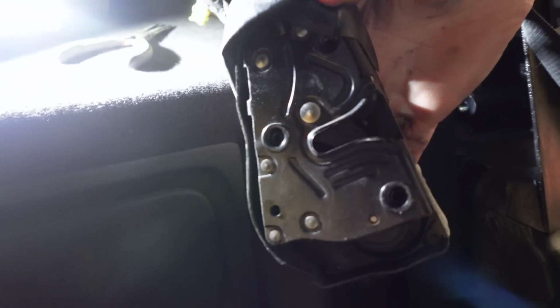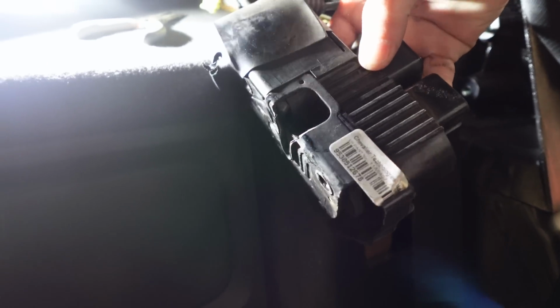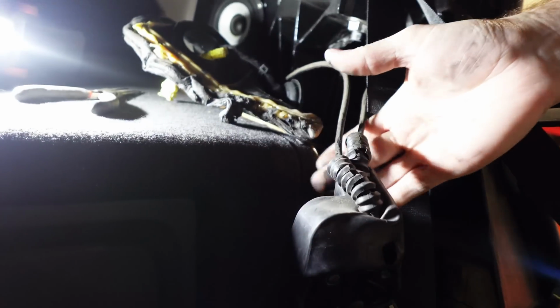The door latch, that's the bane of my existence. Look at that, Chevalier Technologies. Let's get this thing apart. Pull this rubber boot off, tear the latch down. There's a bunch of screws we gotta pull off to split the housing on this, get the cables out, swap them onto the new one.